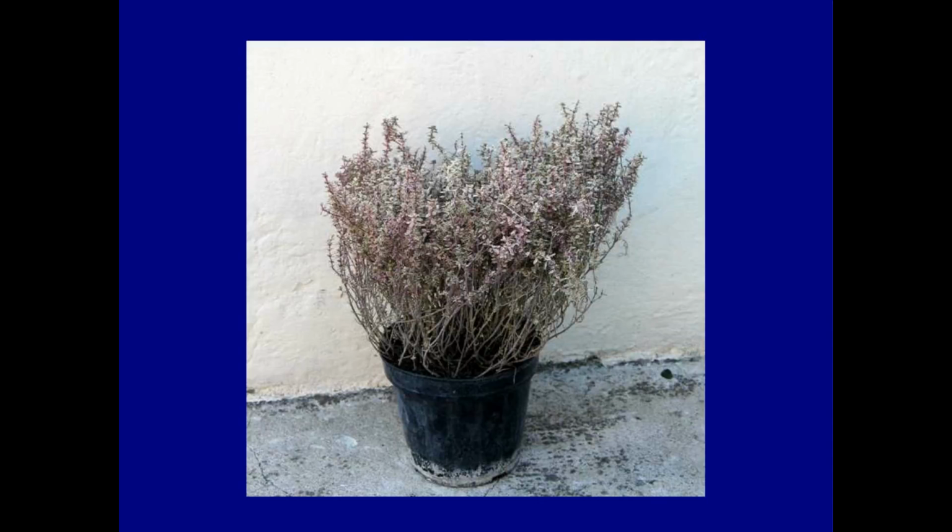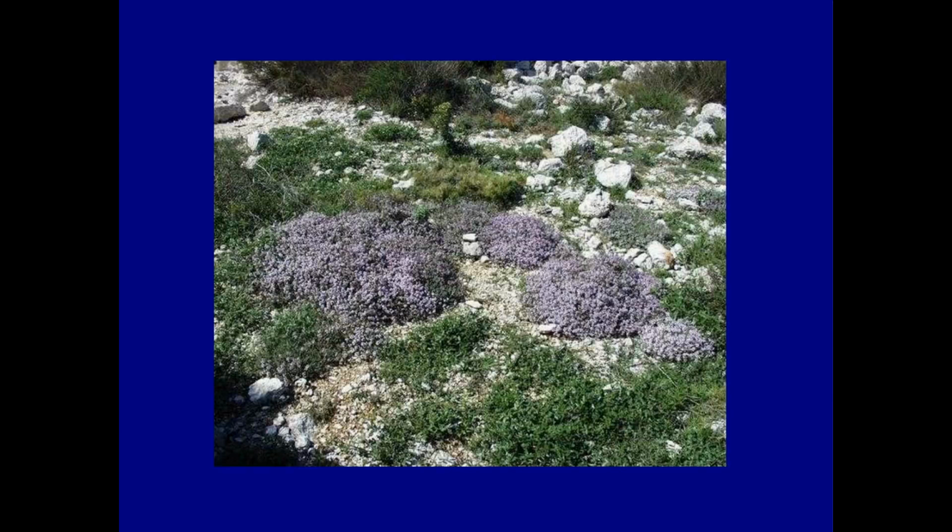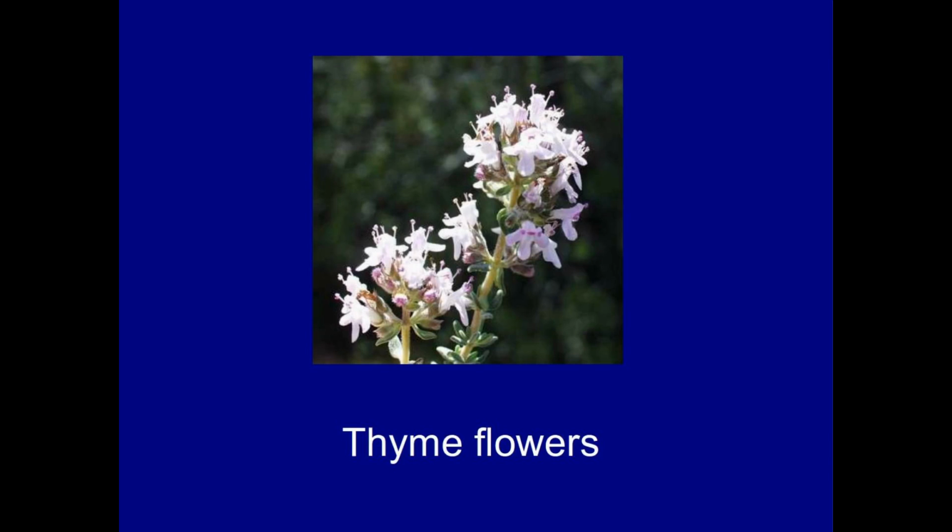Thyme is a truly multi-purpose herb. The thyme I'm talking about is Thymus vulgaris, the common or garden thyme. It's a low-growing, fairly tough plant that likes a sunny situation. It comes in the standard green-leafed and also in variegated forms, which some people consider to be more attractive, but the all-important thyme oil, which is the source of all thyme's goodness, is found in both.